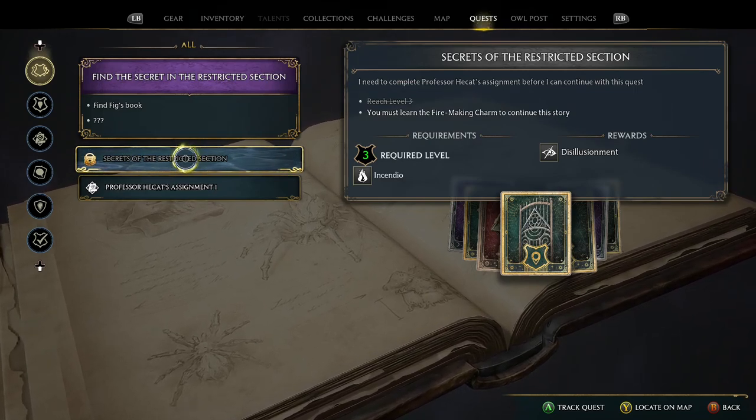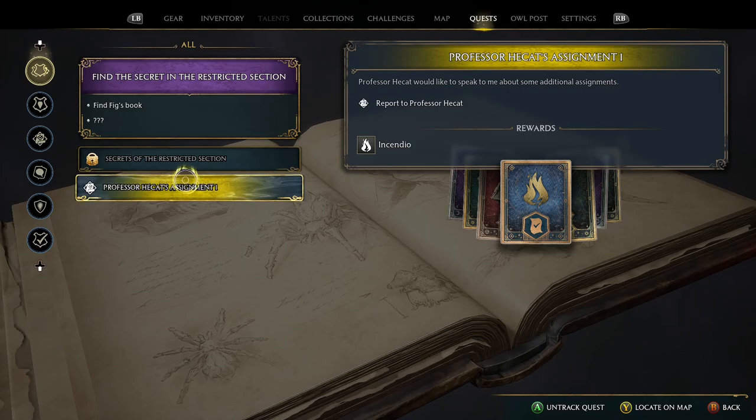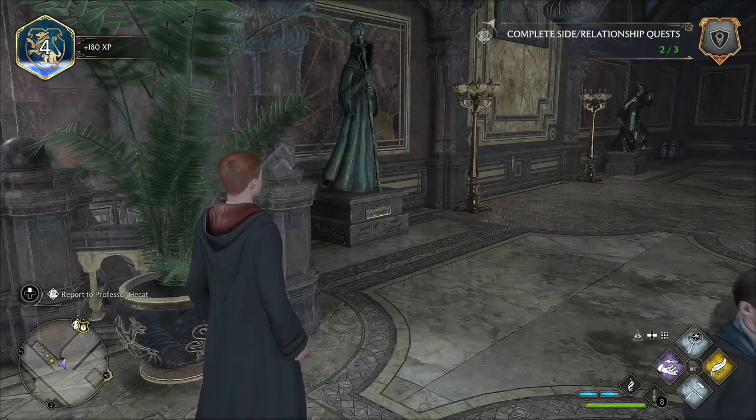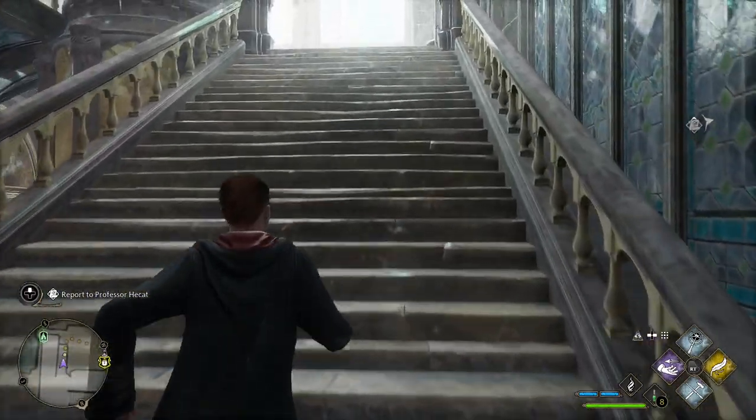So some of the quests are locked and there's requirements you need to have, like a certain level or to complete other tasks or to know different spells, which is a good way of, you know, you playing the game at one, a sensible pace, but also in the correct order, as it were.